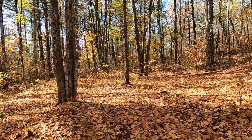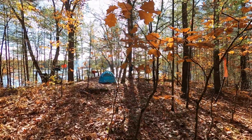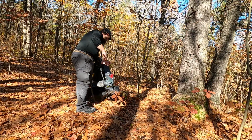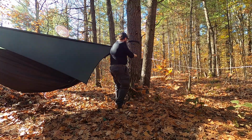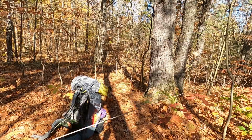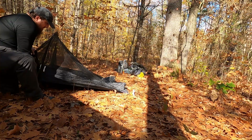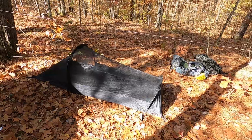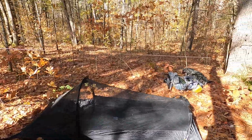Orange marker for the campsite. Here's the tent all set up. Now I'm gonna put my tarp up over top.